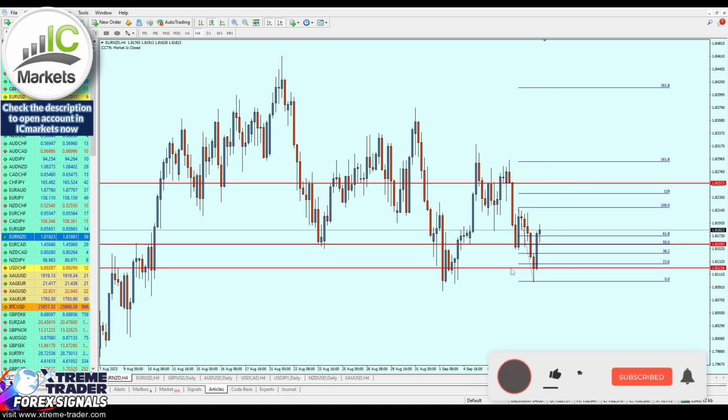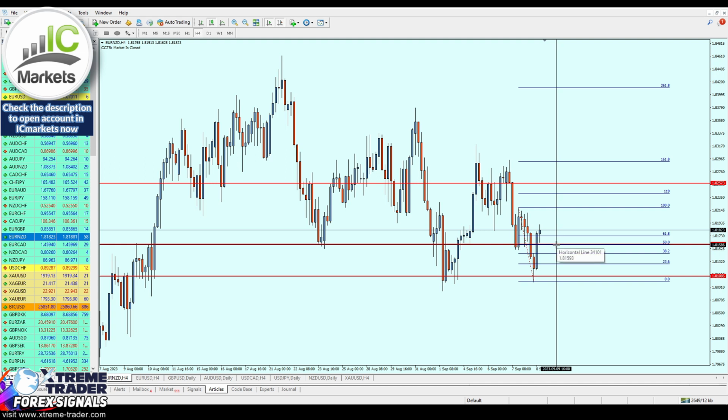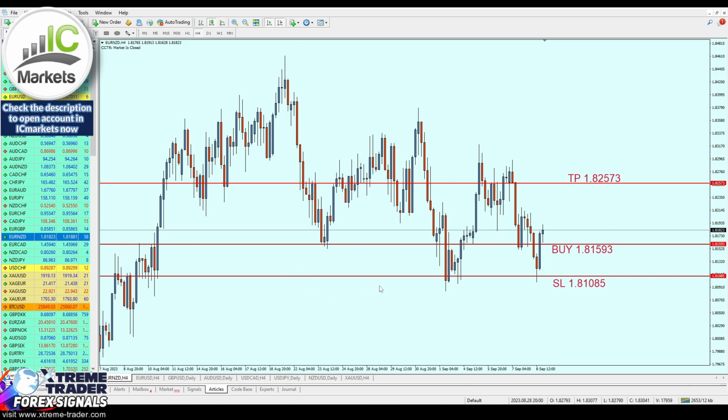Meanwhile, the stop loss will be right here, of course, below the level of a real support at 1.81085, for almost 50 pips. Let me now write the signal for you. And there goes your deal, my friends, for tomorrow, Monday.